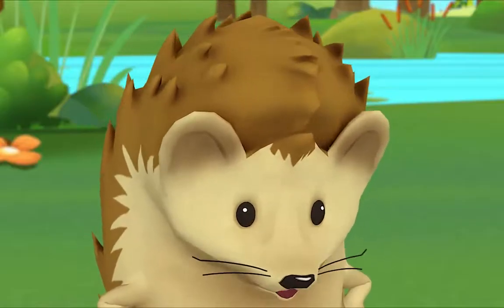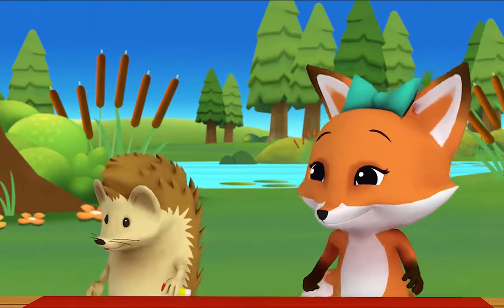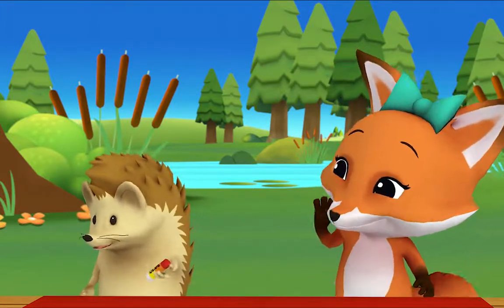Green heart, pink star, green heart. All done! Do you want to make another pattern? No, I want to go and tell Miss Panda. Miss Panda! Miss Panda! I made a pattern!